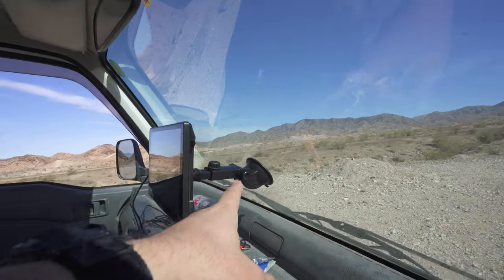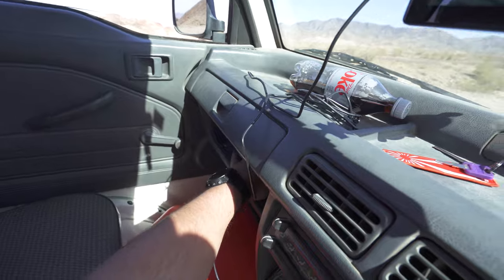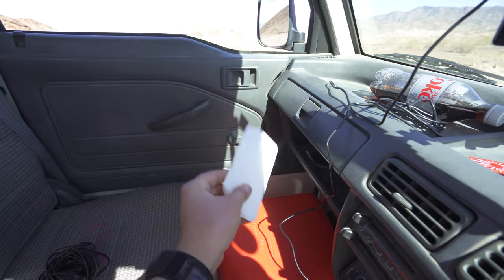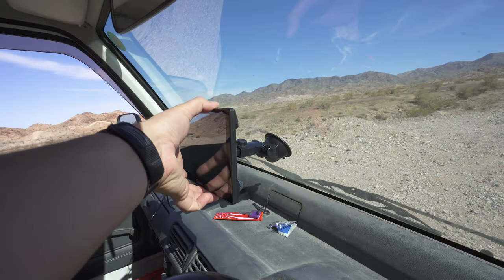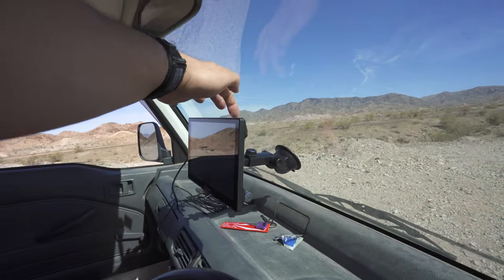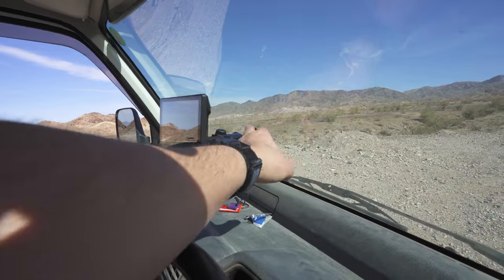And what I think I'm going to do, I have it on the suction mount here, but once I've cleaned off the dash a bit, it does come with a dash mount, and so I think I will stick it to the dash so that it's permanently mounted. It'll be a little bit more rigid than this extended suction cup, and that way I'll know that my dash cam is pointed straight out the front without any obstructions.